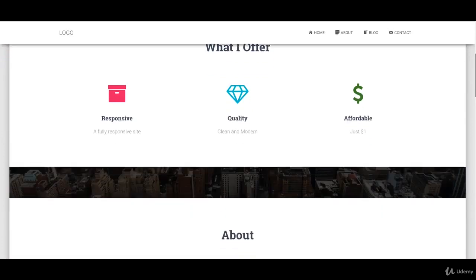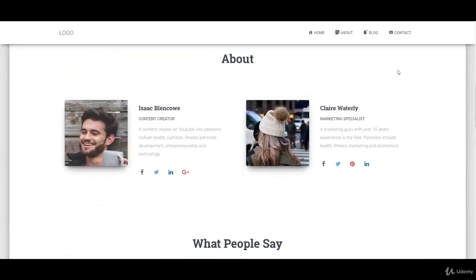And then scrolling down, we've got our simple, clean, beautiful about section where you can add your own photos of yourself, of each of your team members. You can write their position, your name, and even better, you can link to each of your social media platforms, which is just fantastic. And I'm going to show you guys exactly how to do that.